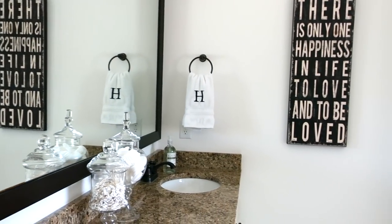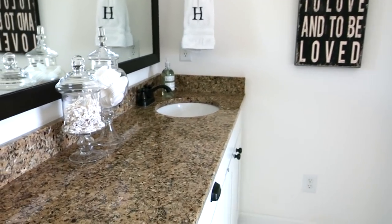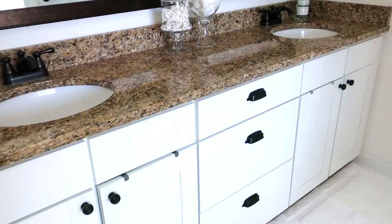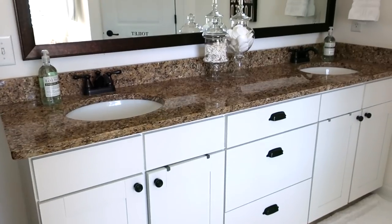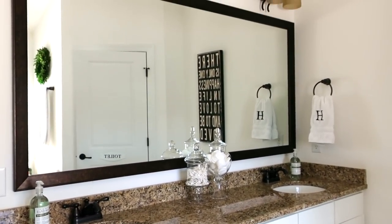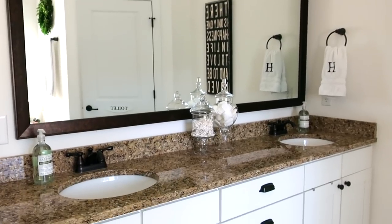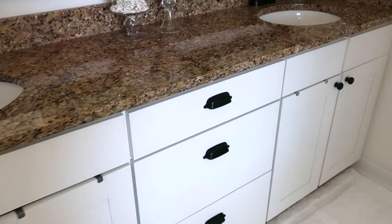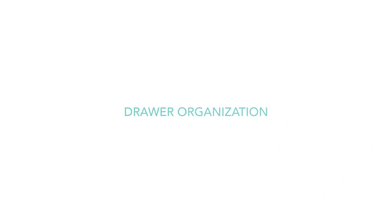As you walk into the bathroom, you'll notice that our countertops are clear of clutter. We like to keep everything put away and in its place. Let's take a look inside the drawers.